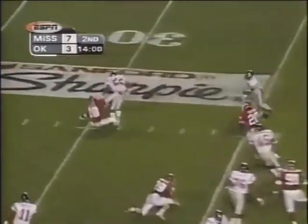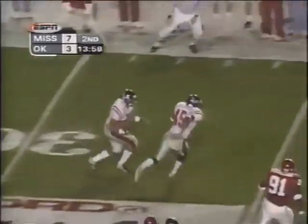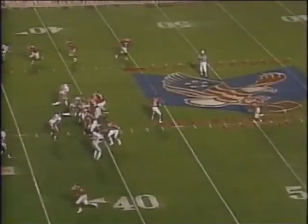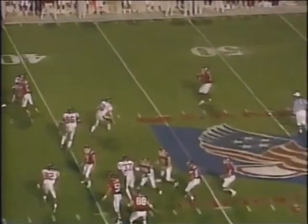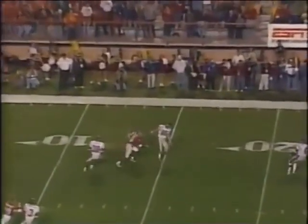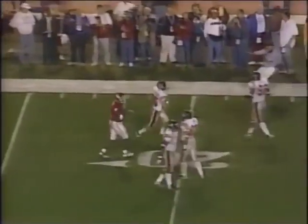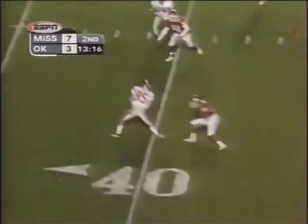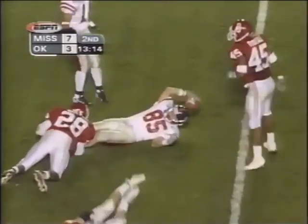Here's a wild look. It's Deuce McAllister. These two teams are trying to out-formation each other. Fletcher, he's the backup quarterback. Then the wide receiver, Brandon Daniels, throws the ball. Peterson makes a great play. Throws the football down. He realizes. Peterson out to the 43.